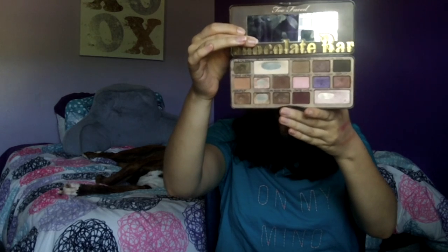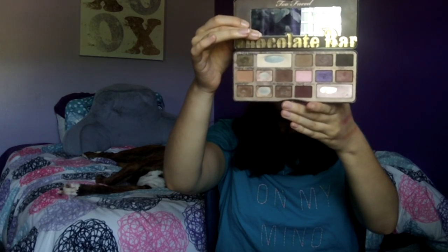This is my go-to palette probably for a year, and I just think it's a very nice palette, and I love all the shades. I love how neutral it is. I'd say this is neutral. I don't think it pulls too warm. I don't feel like it pulls too cool. I feel like it's just neutral in general, and it's my favorite palette for that. So like for Get Naked palettes, this is it.